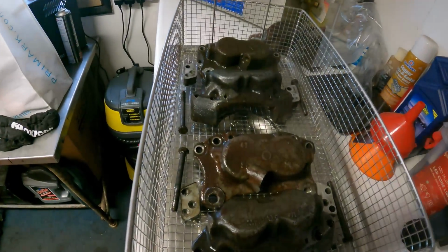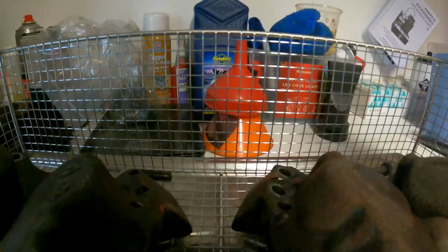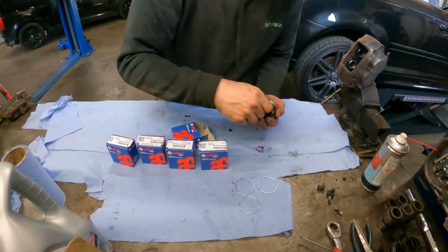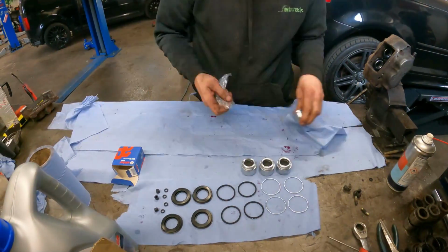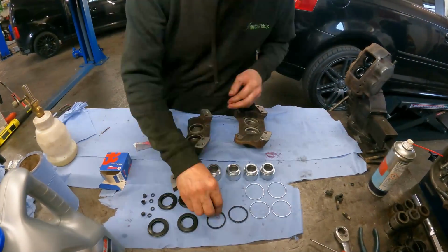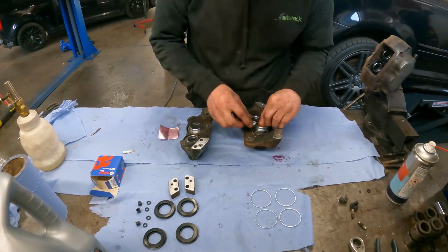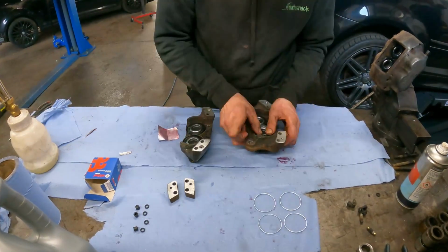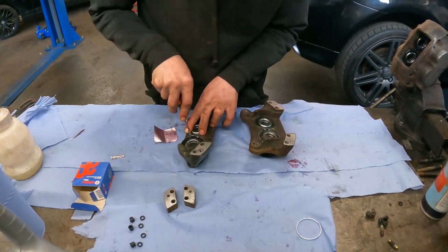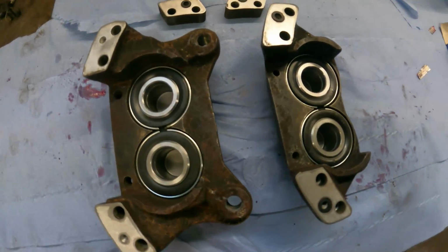Look at them, straight out of the oven. Much cleaner. So now we can get them back in the workshop and reassemble. Let's get these blown out and built up. And there they are, all back together.